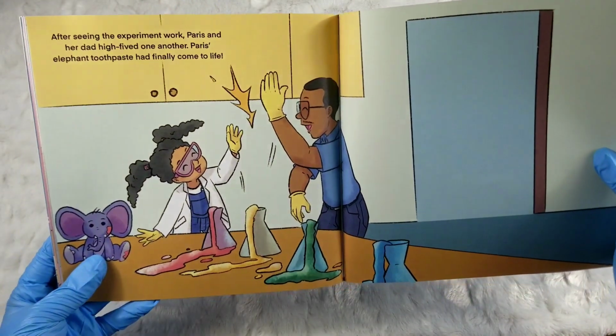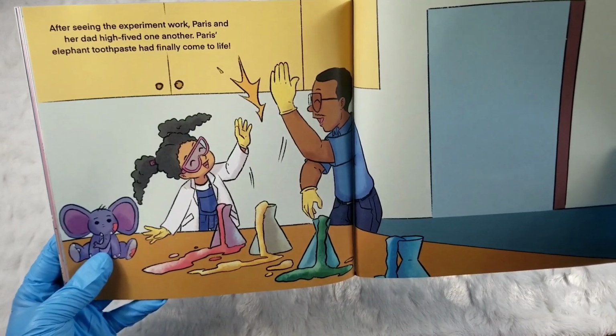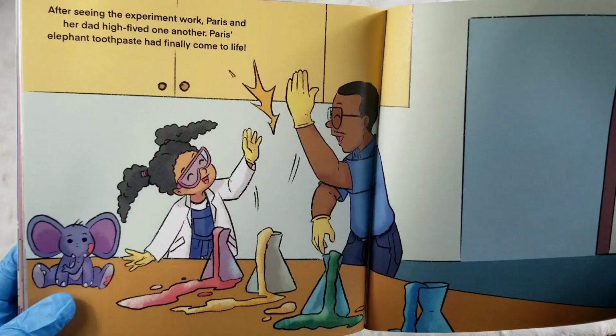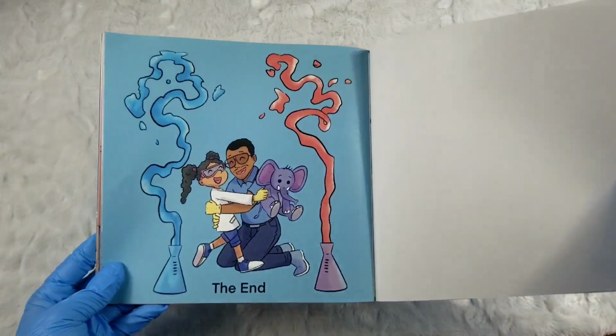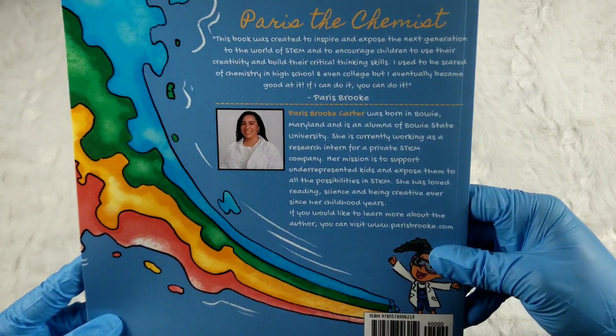After seeing the experiment work, Paris and her dad high-fived one another. Paris's elephant toothpaste had finally come to life. Aww. Look, I think Daisy got a head start with getting some, using some. The end. And here's our author on the back of the book.